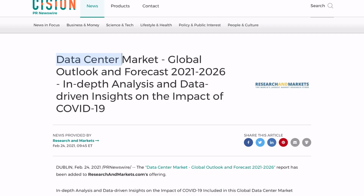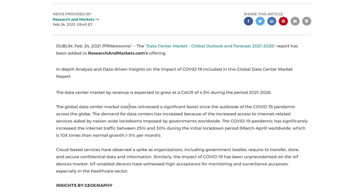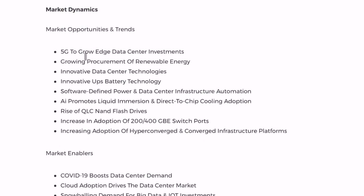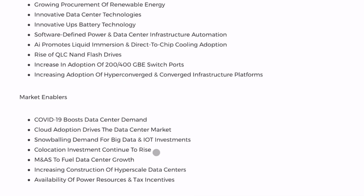This is a data center market global outlook and forecast 2021 to 2026. I'm not going to read all of this, even though it's pretty good information, but the data center market by revenue is expected to grow at a compounded annual growth rate of 4.5% during the period of 2021 to 2026. And here are some of the market dynamics. So the first one here is opportunities and trends. We have 5G, innovative data center technologies, software-defined power and data center infrastructure automation. So a lot of cool things.